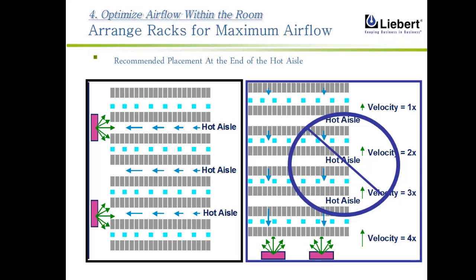So what is happening on the left side, the velocity I am using is at full. On the other side, if you look at the right side of the slide, the CRAC units are placed on the other side, at 90 degrees, on the other side of the room. So the velocity is much less. I am not able to capture the hot air properly, and at the same time the cold air is not reaching the last row of the racks. So there is a problem in the alignment. The preferred alignment for the rack and CRAC unit is the left side. The right side is a problem in design. So I am utilizing this design for maximum airflow and efficiency of my cooling unit.